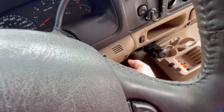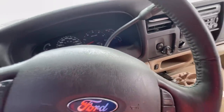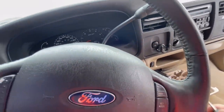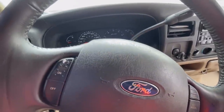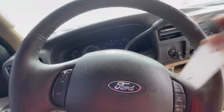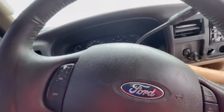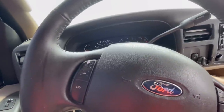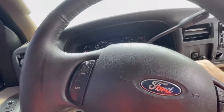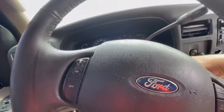Oh, we just fixed that. Okay, we just put that back in. Thank you very much. Old-fashioned key. You can probably get a remote on eBay for $9 and get it to work with a car. That's what I did for my 2008 Mustang. Absolutely. Is she gonna start? No. Dadgummit. I really wanted her to start.